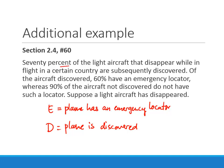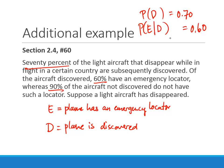So they've given us three numbers. They've given us a 70%, 60%, and 90%. So what is 70%? What's that the probability of, using our notation down here? Probability of D, exactly right. So the probability that a plane is discovered, 70%. The next number they give us is 60%. And what is that the probability of, using our notation? We're told that of the aircraft discovered, 60% have an emergency locator. Probability of E given D sounds good to me. So that's the probability that the plane has an emergency locator, given that they are discovered.